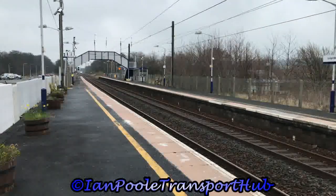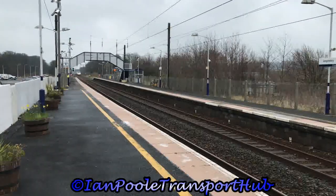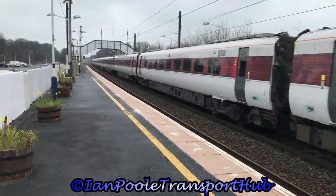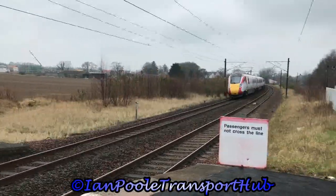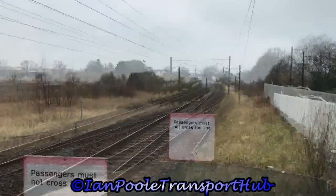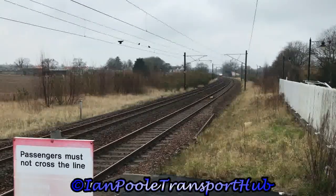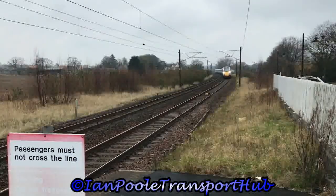Coming flying around the corner for LNER is 800102, working 1W11 from London King's Cross to Aberdeen. Coming the opposite way for LNER is 801209, working 1E18 from Edinburgh Waverley to London King's Cross.